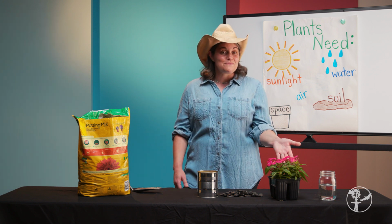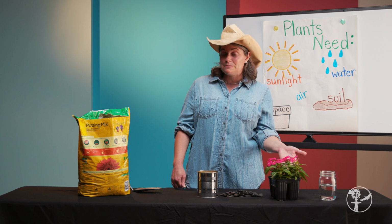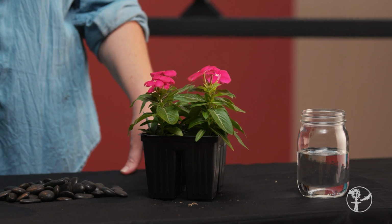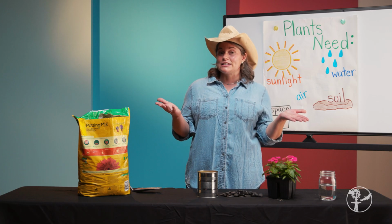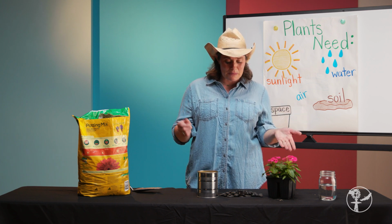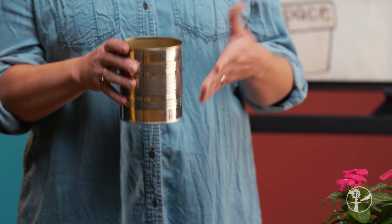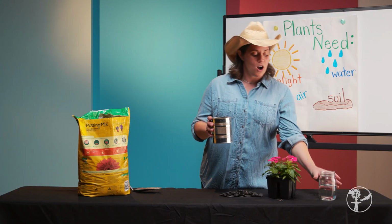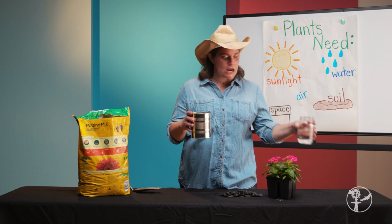All right, I have some flowers here and I need to give them some more space to grow. They have a container, but they won't live in there long. So let's give them some more space. What other things do we need to help the plant grow? Well, we need a space. So I have a can here that we are gonna use to help hold one of the flowers. And I know that we need water. Should I just pour all the water in? No, that would be a terrible idea.